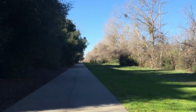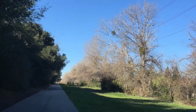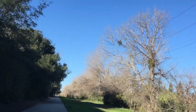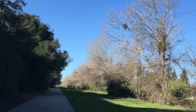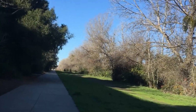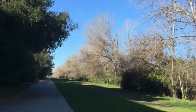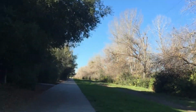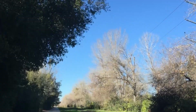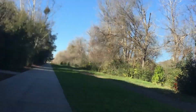Iron Horse Trail has lots of straight lines, so if you don't like running in circles, and I don't mind, but sometimes the change is nice. You come out here and you have nothing to mentally think about for long periods of time, at least running wise, because you just have to run a straight line and not think, I guess. This part is visually kind of boring.